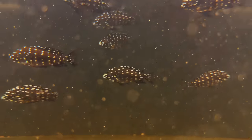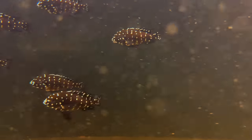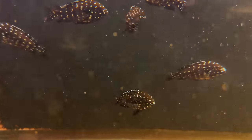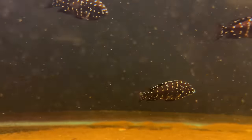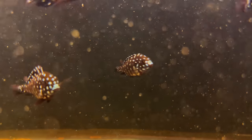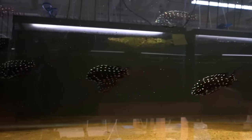Like a white stripe, maybe? I think it depends on the location. I never claim to be a Tropheus expert, so I'm not quite sure about that. But man, healthy. Yeah, this is my favorite phase, though. It's like the panda loaches before they lose the panda color.